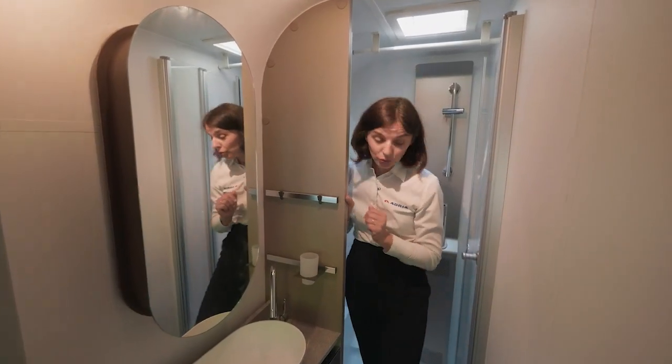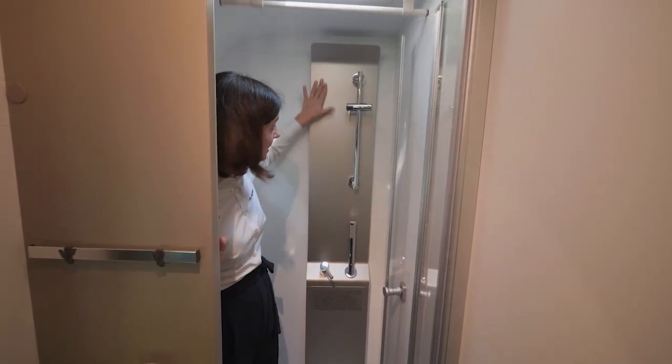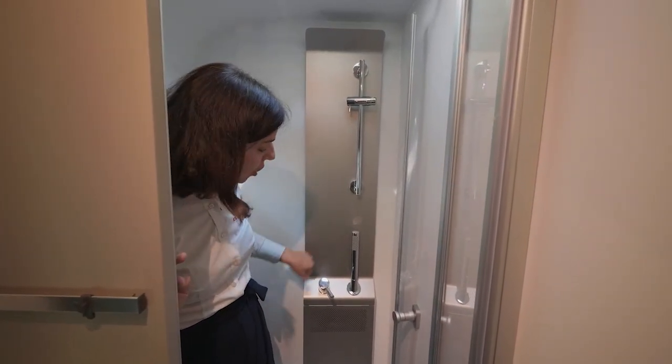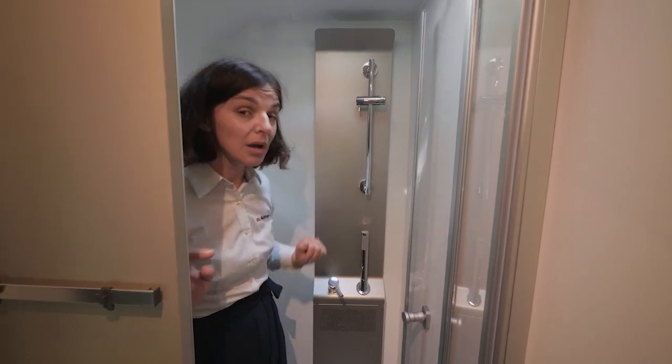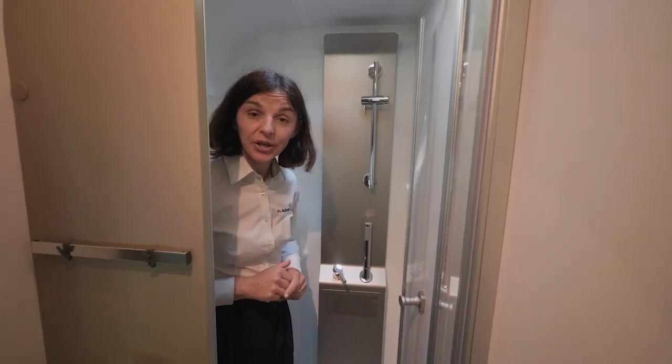And what is also new? Alpina offers the new Alde Tower, really nicely designed, well integrated, also the tap integrated. However, the most important is it offers much better heating and airflow performance.